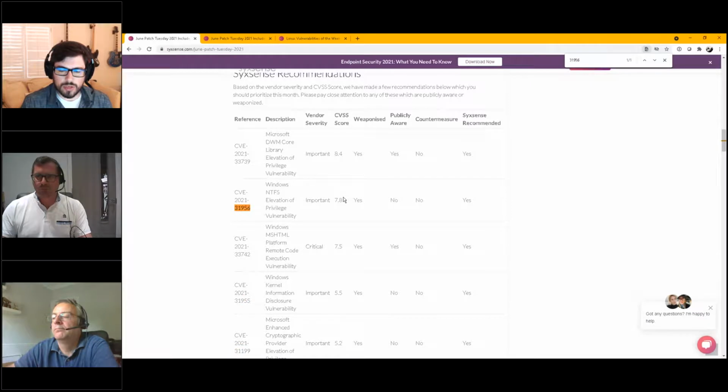This is for the Windows NTFS elevation of privilege vulnerability. The vulnerability exists within the NTFS subsystem in Microsoft Windows 7, 8.1, 10, 2008 server, 2012, 2016, and 2019. A local user can run a specially crafted program to execute arbitrary code with elevated privileges. To exploit the vulnerability, an attacker would first have to log on to the system.